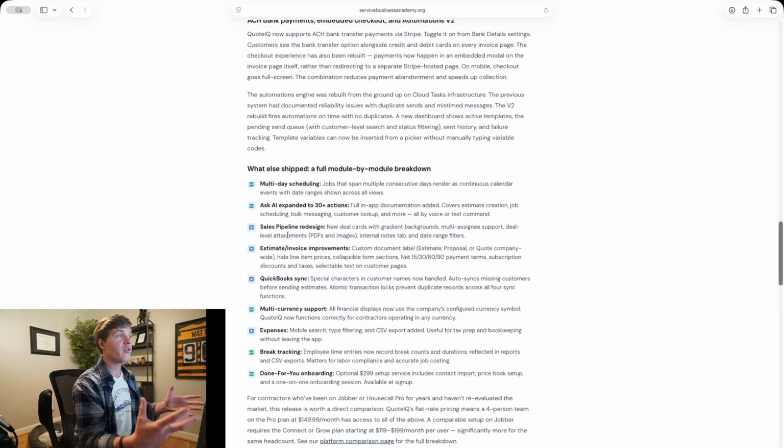They also made some improvements to how expenses work inside of QuoteIQ. They added mobile search, type filtering, and CSV export. It's all added in now. This is really useful for tax prep and bookkeeping without ever leaving QuoteIQ. They also added break tracking, so now employee time entries record break counts and the durations of those breaks. It's all reflected in reports and CSV exports, and this matters a lot for labor compliance and accurate job costing.